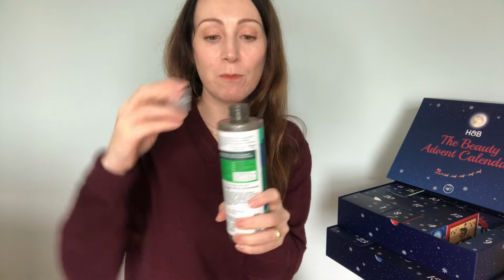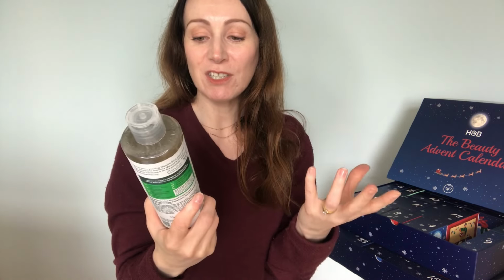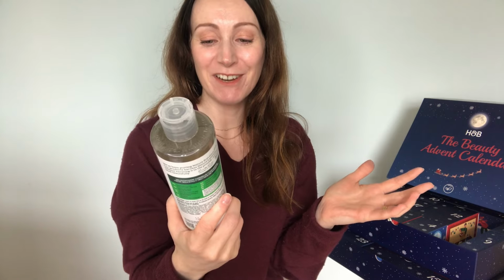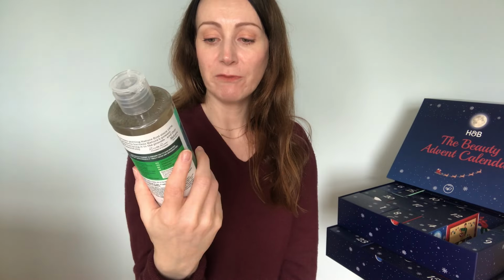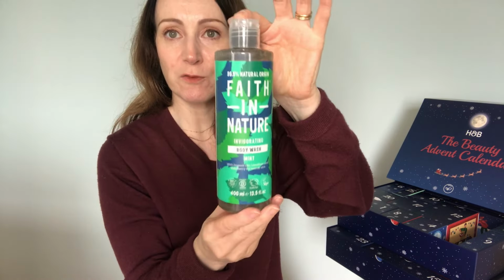So again, another great body wash to use in January, just to refresh and detox. January is obviously all about detoxing and refreshing the skin. If you've got your Holland and Barrett calendar just now, or you're looking to get one, it's going to be a great one to use in the morning in the shower, just because it's so uplifting and refreshing. Lovely one to use, and again, 400 mils. So another great product, full size.